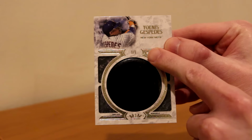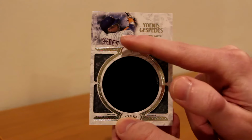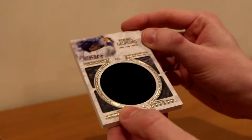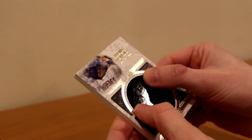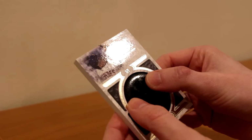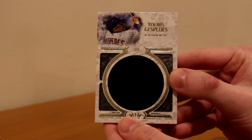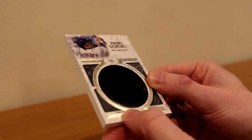But you see one of one right there. Tier 1 over here, Cespedes, New York Mets. I love how he's in a Mets uniform, Cespedes on the back, and there's that bat knob. I can't wait to touch it. Let's see. Oh, that's so sick. That is so cool. I wish it was a little bit more rounded, but I'm not going to complain. It's the bat knob of Cespedes. That is so cool. That's unbelievable. Just blows me away that they have bat knob cards, and I own one of them.